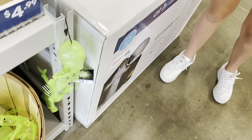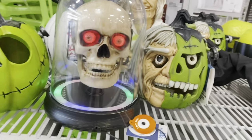What? Look at these glow-in-the-dark skeletons. These are cute, but they're not worth $13 each. Oh, look, it's just a head.